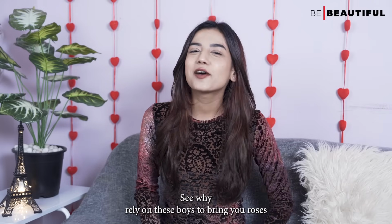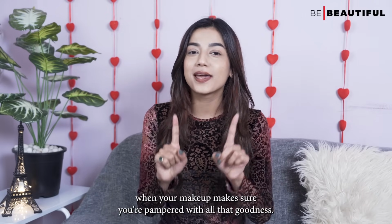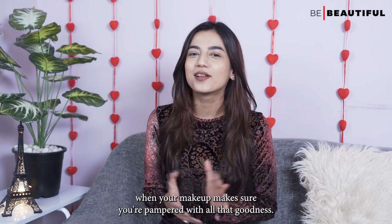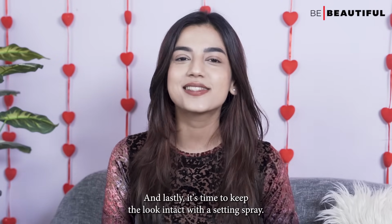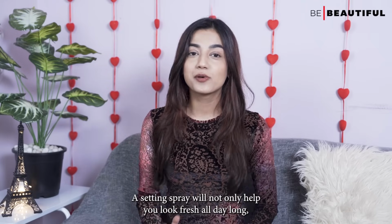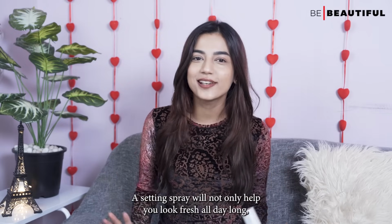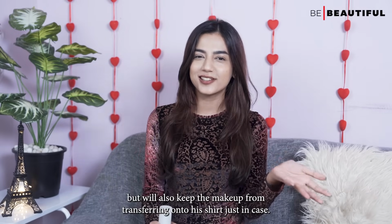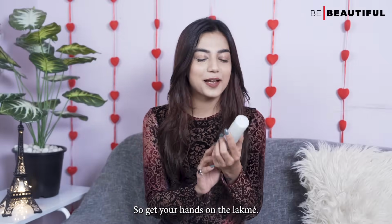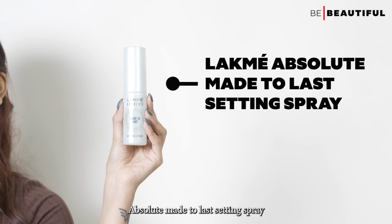See? Why rely on these boys to bring you roses when your makeup makes sure you're pampered with all their goodness? And lastly, it's time to keep the look intact with a setting spray. A setting spray will not only help you look fresh all day long, but will also keep the makeup from transferring onto his shirt, just in case. So get your hands on the Lakme Absolute Made to Last setting spray.